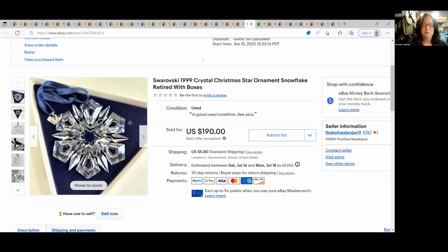This next one was part of that bag of Christmas ornaments that I got at the yard sale. It had three of these Swarovski Christmas ornaments in it. They're glass and they were in great shape. There was one that was totally broken, but I left it. The rest of them were in pristine condition in the box with the paperwork. This one was a 1999 one, and I sold it right away. I don't know if this one's a little more rare than the other ones. I think I have a 1997, '98, and maybe a 2000. But this was the first one to sell, and it sold for $190 on a best offer. My profit on it was $165 for a $1 investment.